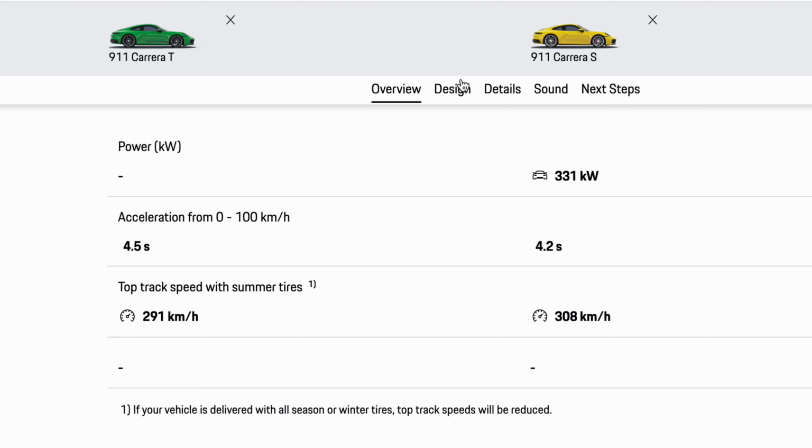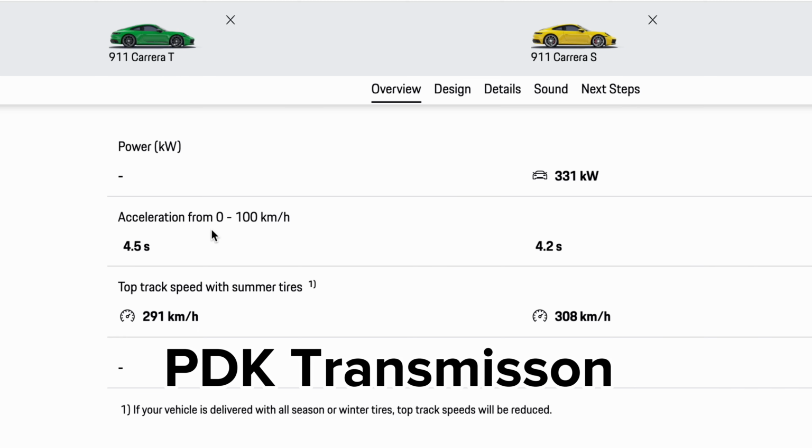As you can see, going from the T to the S, there's a 0.3-second difference. I'm assuming this is PDK. So there's not actually a huge difference, just 0.3 seconds from 0 to 100.